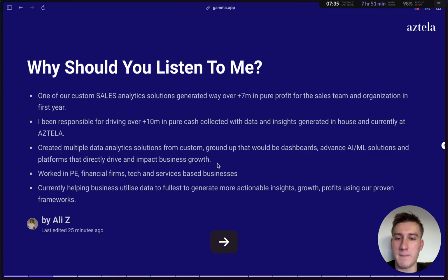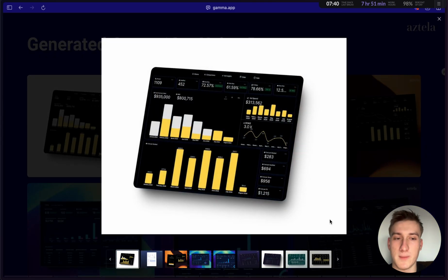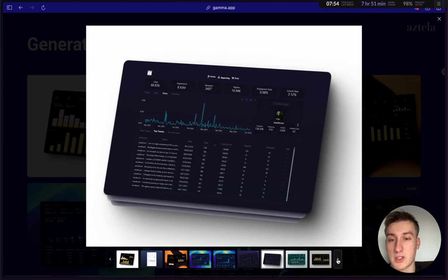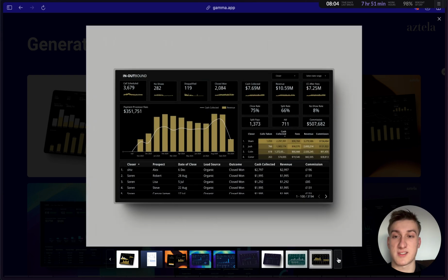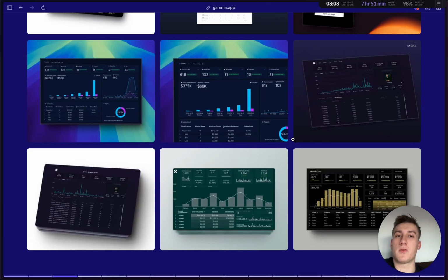Now, this is about me. Here are some of the solutions that we created. I'm gonna zoom in on some of them so you're able to see them in a deeper manner. This is an executive solution. Here is one of the sales leaders solutions, a sales manager dashboard. Another executive sales dashboard. Here is a marketing one for a specific context, Twitter growth. Here's a sales leaders one for a regional sales team, and another sales dashboard that we created. Right here are just some of them that we generated.